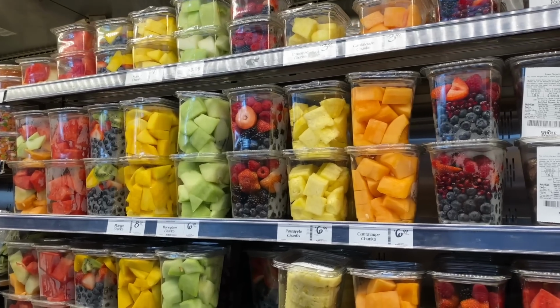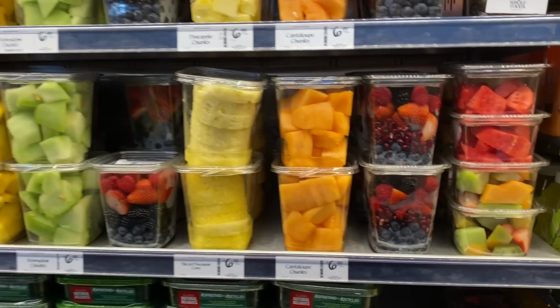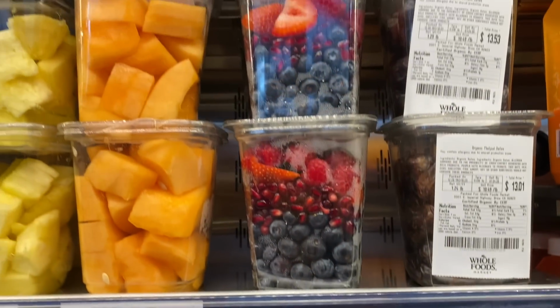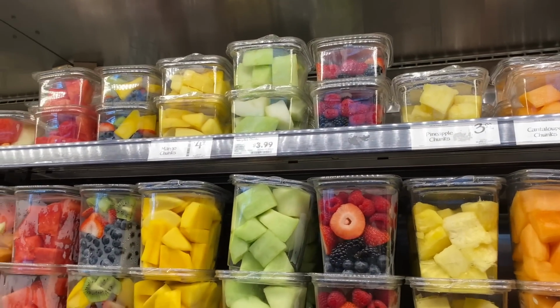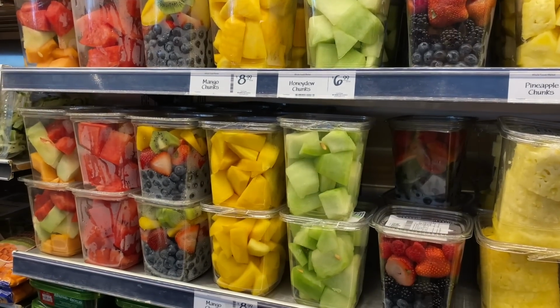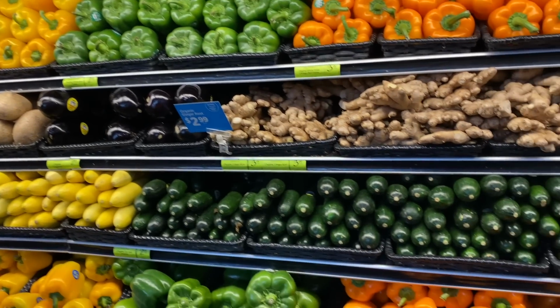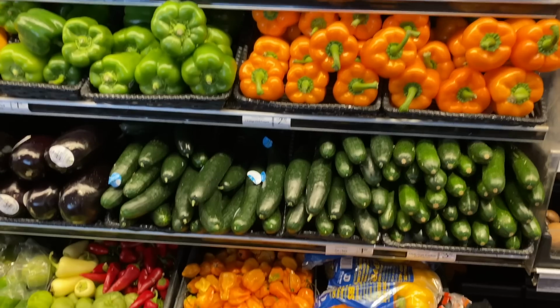Another thing that I like a little bit better here than at Trader Joe's is the pre-cut fruit assortment. They tend to have just a better assortment and they come in different size varieties. So it's just something quick to grab and go. You don't have an excuse not to eat healthy when you have this good fresh cut fruit assortment. I love the produce section there. It's always so well organized and well stocked here at Whole Foods.